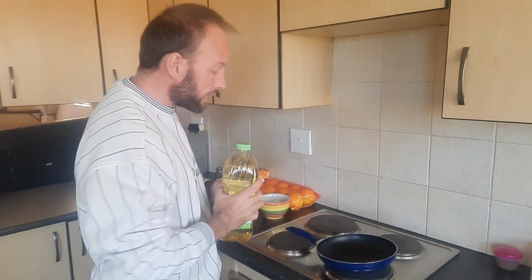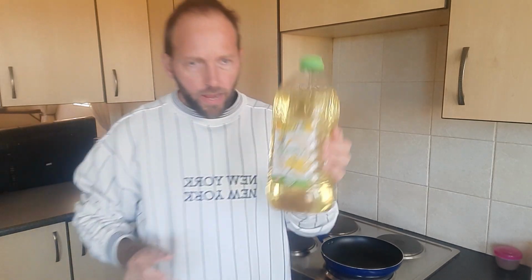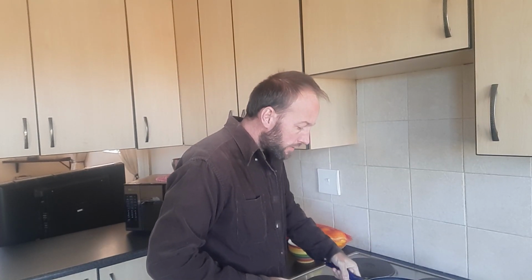Now that we've done all the prep work, it's time to get cooking, you guys. So what I normally do is I put a little bit of oil in the frying pan, just a touch of oil, and I make use of canola oil. I feel it's a better alternative to normal sunflower oil. If you guys want to be fancy, you can use olive oil, you can use coconut oil, you can use whatever oil you want. Just don't use engine oil, because that is definitely not going to be good for you guys. So you'll just want to wait a while, just let that oil heat up slightly, because we're going to start off by frying the onions.